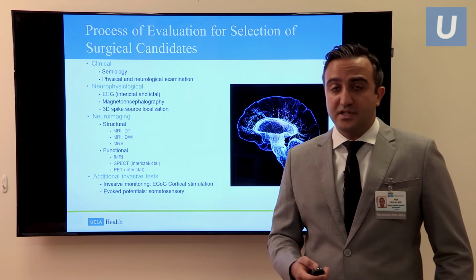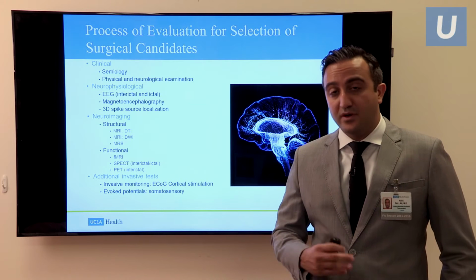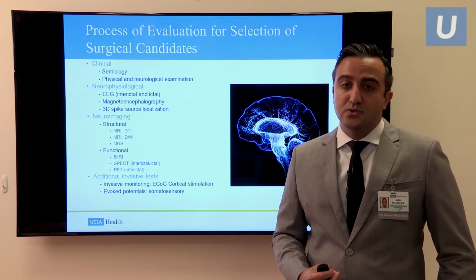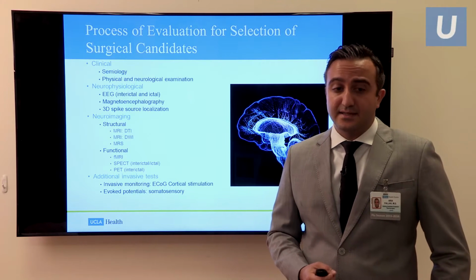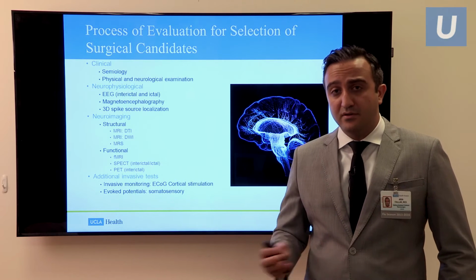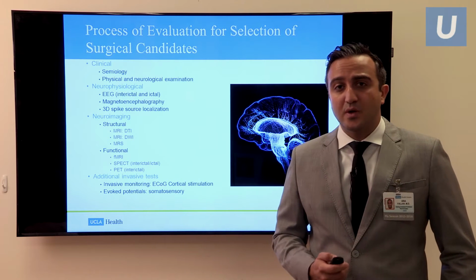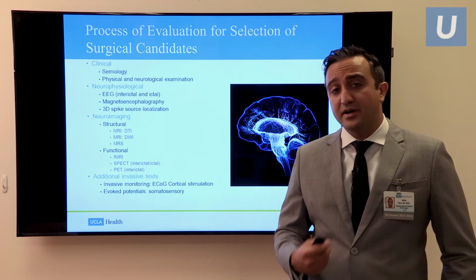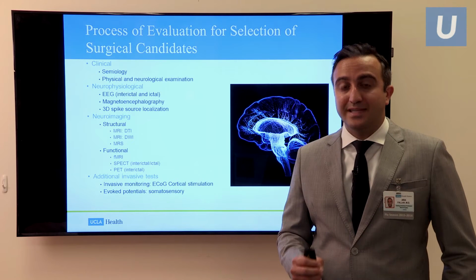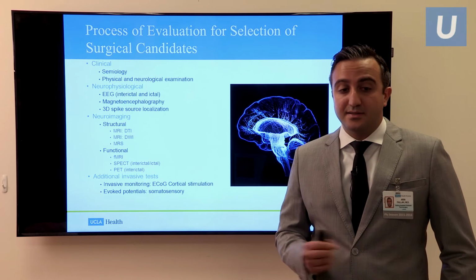We also have functional imaging tests to figure out what areas of the brain have what function. So where the speech center of the brain is, where the motor cortex of the brain is, and we can do that with an fMRI test. We also have a PET scan that we do quite commonly here at UCLA, in fact in all the children being evaluated for epilepsy, and that can show us regions of the brain that appear functionally abnormal. They may be structurally normal but functionally abnormal, and that can be equally important because those can also be areas of the brain that are causing the seizures.